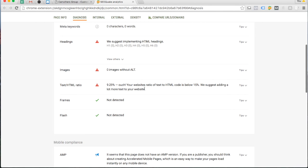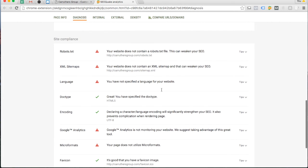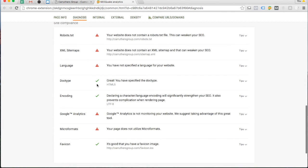Text to HTML ratio. This basically reinforces what I've said already. You don't have enough text on the website. Definitely need more text. I'm going to scroll down through here. As you can see, all these little red triangles are issues that could be hurting you in the search engine. So you don't have a robots.txt file, you don't have XML sitemaps, your website hasn't specified its language. We talked about not having Google Analytics already, and you don't have microformats.